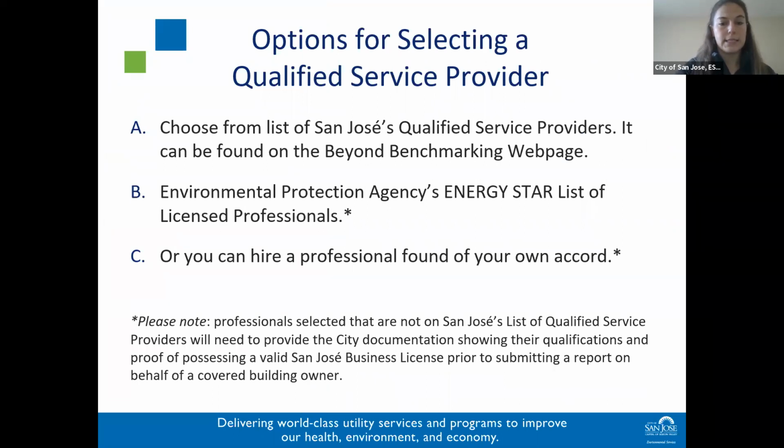San Jose's list of qualified service providers, which is a list of qualified auditors and retro-commissioning professionals, is one place you can find a qualified service provider. The service providers on this list have undergone an official request for information stating that they meet the ordinance's specified requirements for the qualifications needed to perform audits and/or retro-commissioning for compliance with the ordinance.